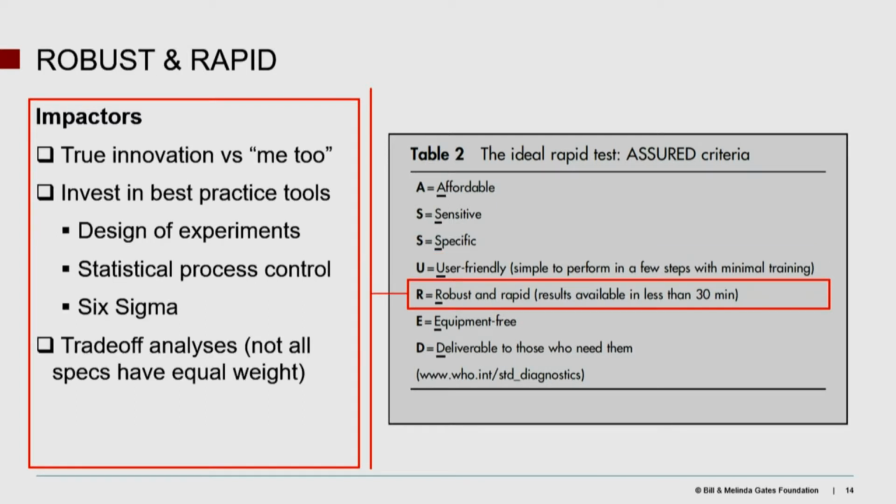Robust and rapid. So this is one where there's a real need for innovators. I see a lot of what I call Me Too kind of innovators, where they build on a previous concept and say, we can do this better. Well, this is not the level of innovation that we need. We need to leapfrog to another world with innovation. And so to get there, besides having creative talent to come up with these ideas, there are some best practices that really relate to statistical process control and DOE.